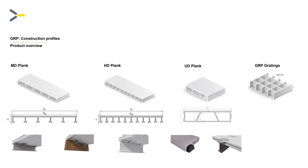Next to the planks, we have a wide range of GRP gratings, but those are made in a molded process and will not be part of this webinar. Next to the planks, gratings, and profiles, there is a huge range of attachment methods: brackets, stainless steel parts, screws, and other connections.